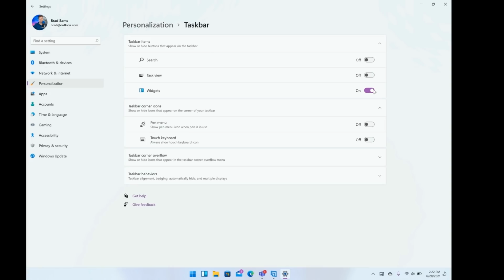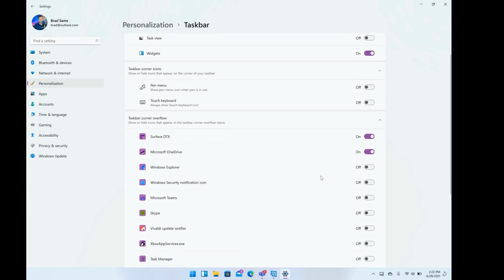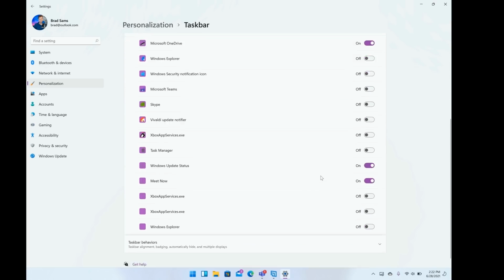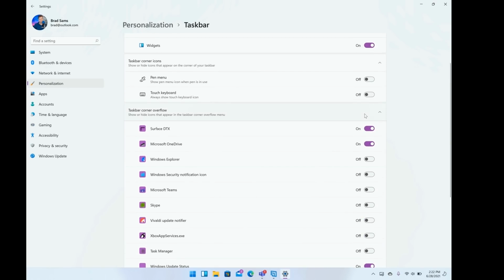I personally usually keep search off. Widgets, again, if you don't really want to use it, thankfully Microsoft is going to allow you to remove that from the taskbar, and they're not going to force it upon you like they have, basically requiring an internet connection for home. And again, you can see here, you can turn all these things off in the taskbar, which is, again, something just a nice little update, but it's nothing really going to blow the mind.